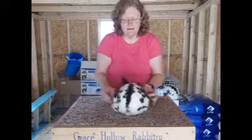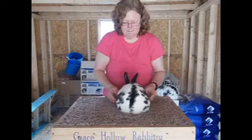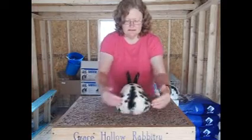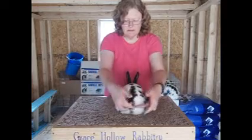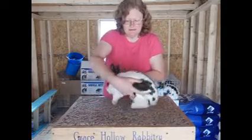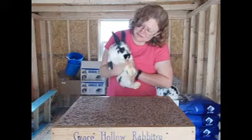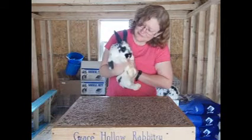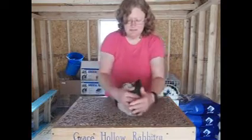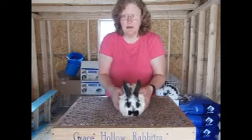Let's see her backside. I can't see if she's posed correctly from the backside, but from the front it looks like it. You can see how nice and wide she is at the loin and at the base, and nice and round. And let me turn her around. She's been a great little specimen today, being so patient and kind with me. She's quickly becoming my new favorite junior doe, and she's broken black. Of course, all I have is black and broken black upcoming juniors.